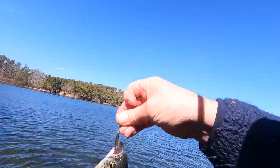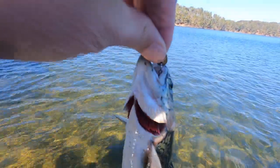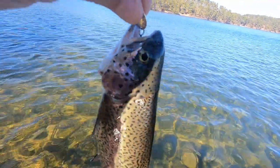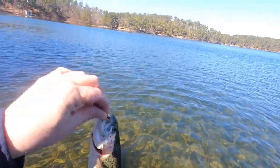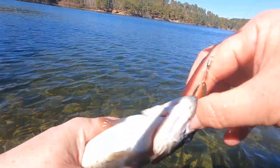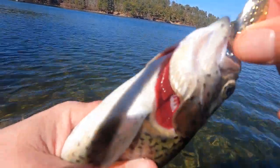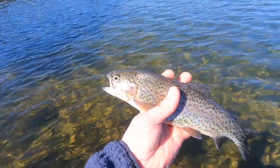Little rainbow. See how deep the treble hook is in there? That's because I am crawling this thing. And like I said earlier, it's not about the lure. I'm still on the same lure, but I've slowed it down to the point that it's like, reel it, let it sink a little, drop it, and they're picking it up. Oh, there he is. It's a rainbow.